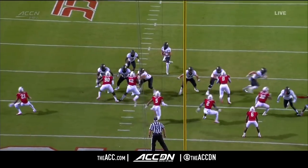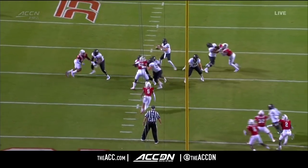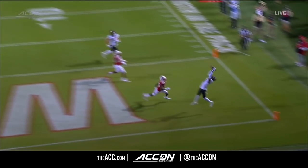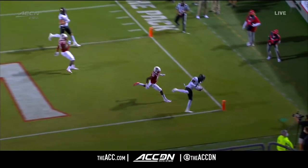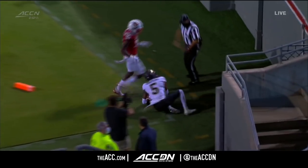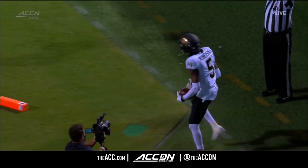That's a heck job with Sam Harden, and he actually wants to go to his right. You see his eyes wanting to start to his right. He's kind of late getting to this corner route, but he puts it up high where his receiver, Robertson, can go up and get it. That left foot is down, control of the football. That's a heck of a catch in the back of the end zone.